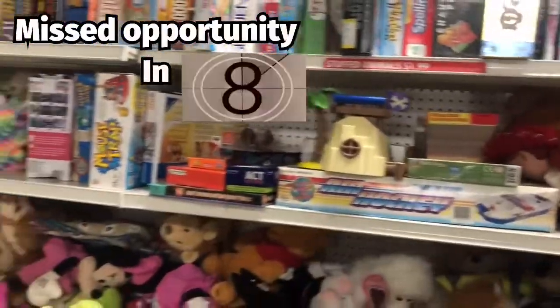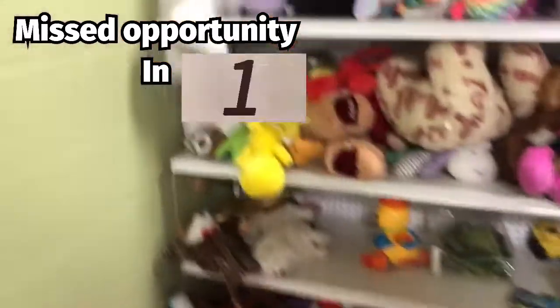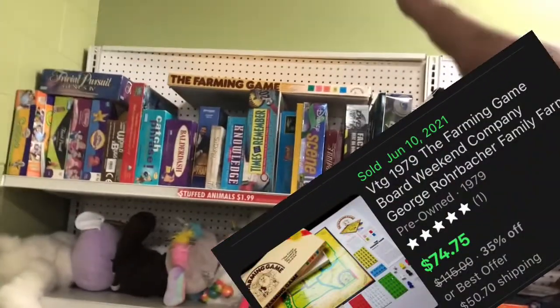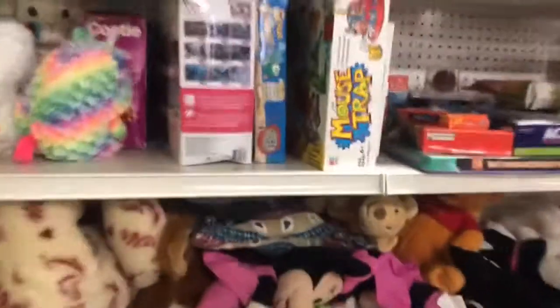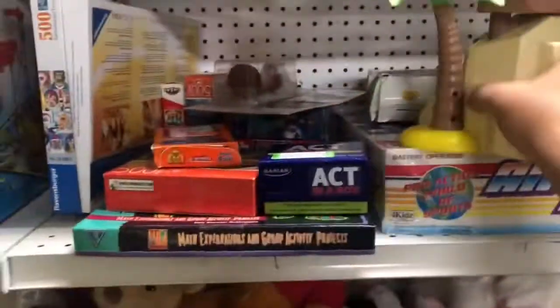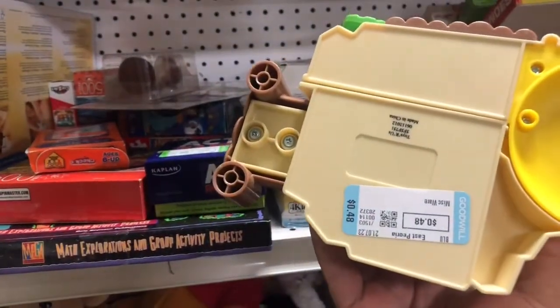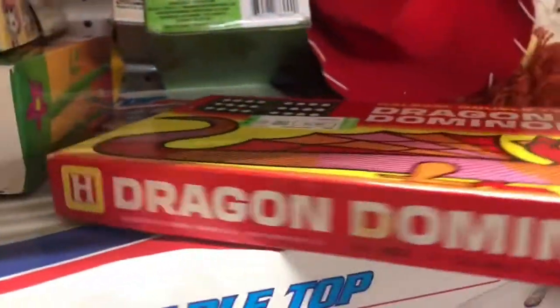Any games I need to grab here that I'm missing? What are you guys seeing that I should pick up? My boys would want that. The farming game. I bet that would find an audience. Another mousetrap for $2.78. I will skip that one because I already have one in my hand. Is that SpongeBob? Toys R Us. Shark Boy is another one of those discontinued. Dragon Domino, 78 cents.